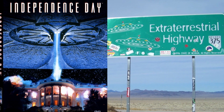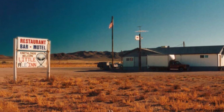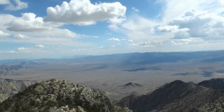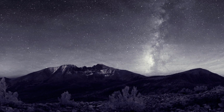You might find cool little places who gain revenue from UFO hunters such as the Alien. This is a little motel to hang out at and talk about what the government is hiding from us. If you're a veteran hiker, you can even take a hike up Tikaboo Peak in order to get a legal view of Area 51. The Nevada skies are also some of the best places in the country to observe the cosmos at night, making this a unique and scenic highway.